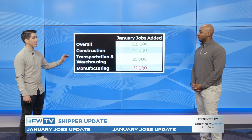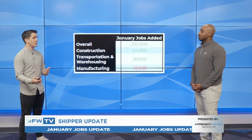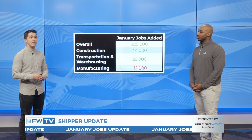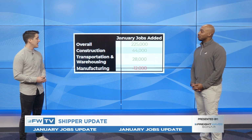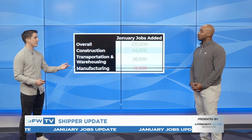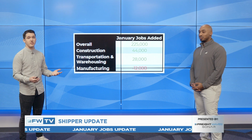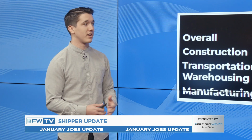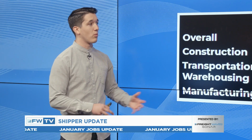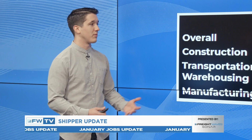Transportation and warehousing also added a healthy clip, added 28,000 jobs, the majority of which did come in warehouse stocking and in courier delivery. But trucking itself did add a little over 3,000 jobs. And then lastly, I've got manufacturing, and this shouldn't come as a surprise. We talked about the PMI, I think last week on a shipper update, and that's the Purchasing Managers Index. It's a diffusion index that helps us gauge the manufacturing economy, and one of the only components there that wasn't expanding was employment. So seeing it shed 12,000 jobs doesn't come as much of a surprise.